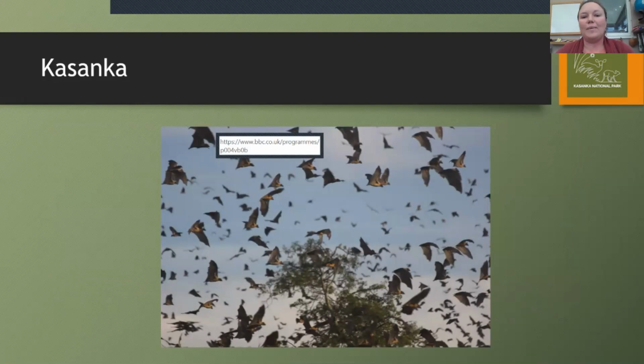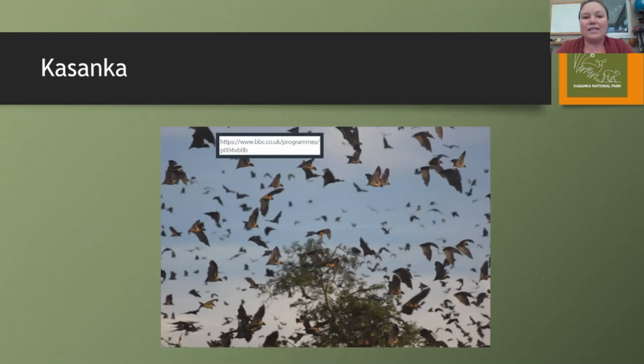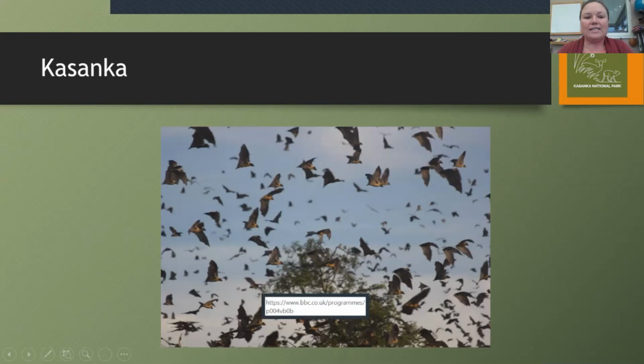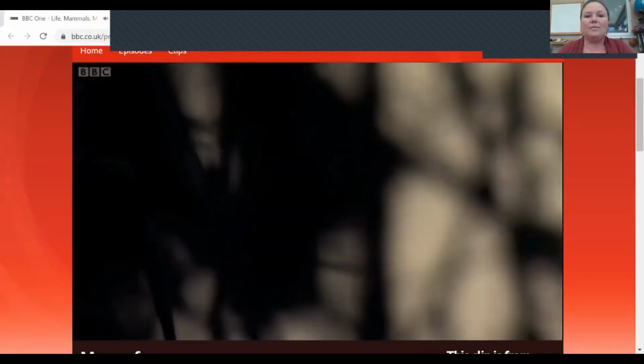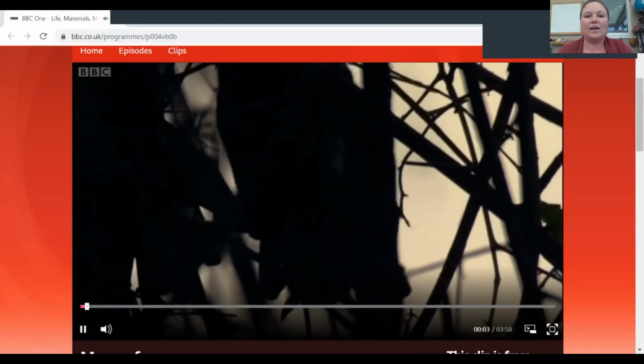I cannot talk about Zambian bats without talking about Kasanka National Park, the largest mammal migration on the planet. Very, very exciting. I'm going to attempt to play a little video clip, so please bear with me as I click on this and see if it will work. I do have to take it off the screen share and start again to be able to get to it, I'm afraid. And this is one of the BBC video clips. You may not hear the sound, for that I apologize.